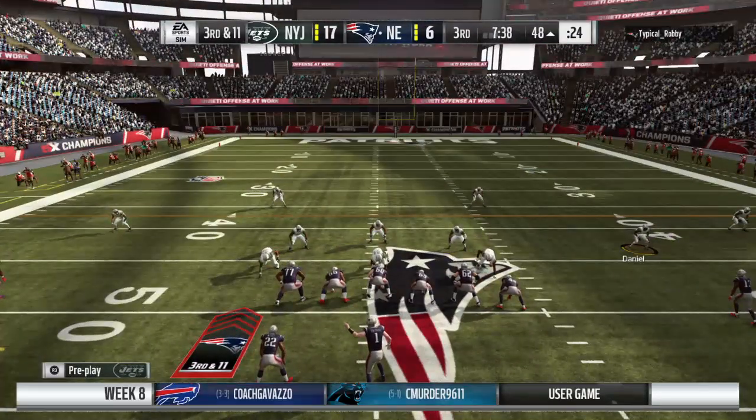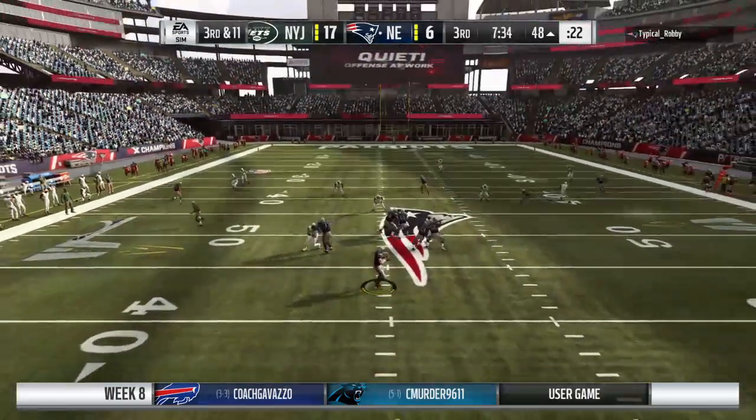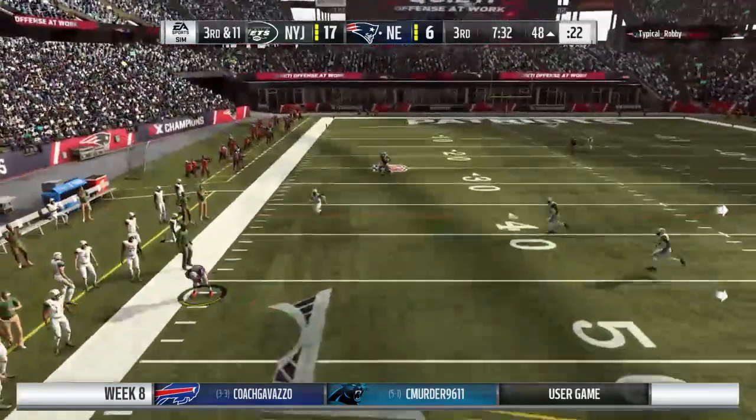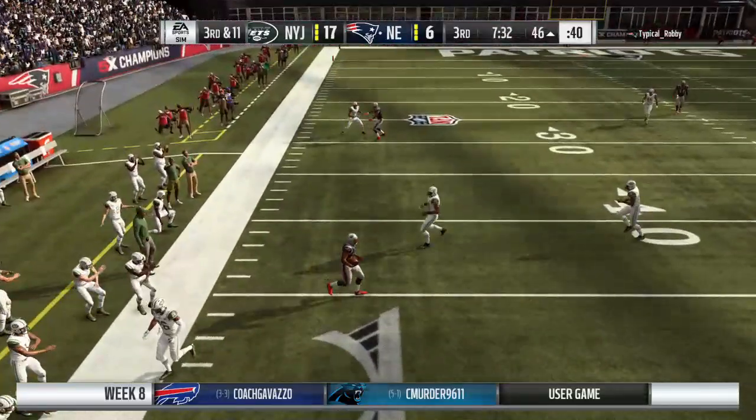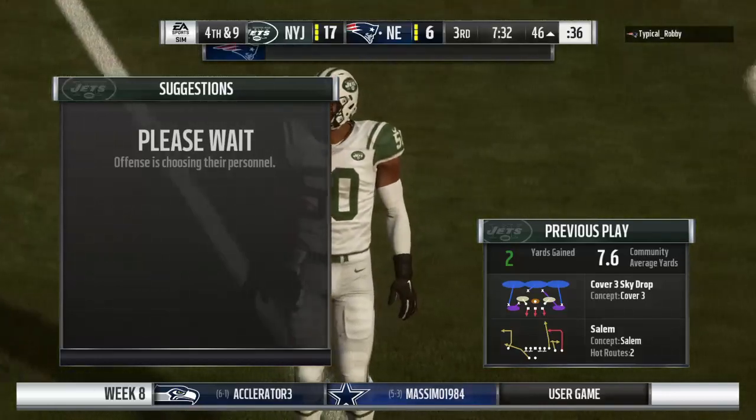All right, now, lucky 56. They're going to look to throw. To Michelle on the dump off. It'll be a 2-yard gain, and that's going to bring up a 4th down.